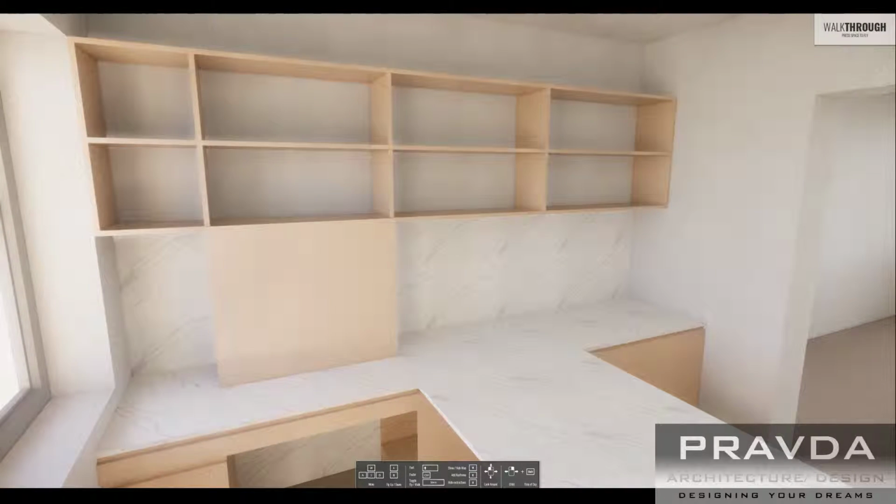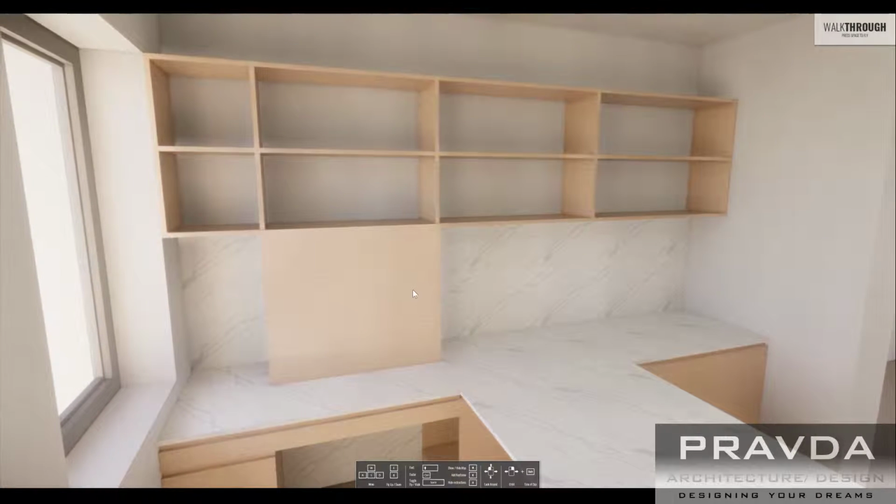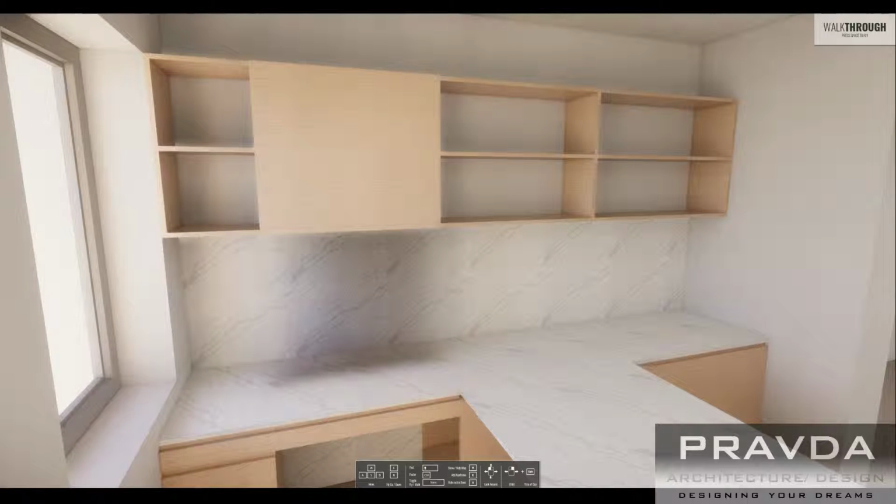I think it's more open, but if you do want your work area completely separate, closed off from the dining and work surface, then we can do that. And I'll lift that back up. There we go.